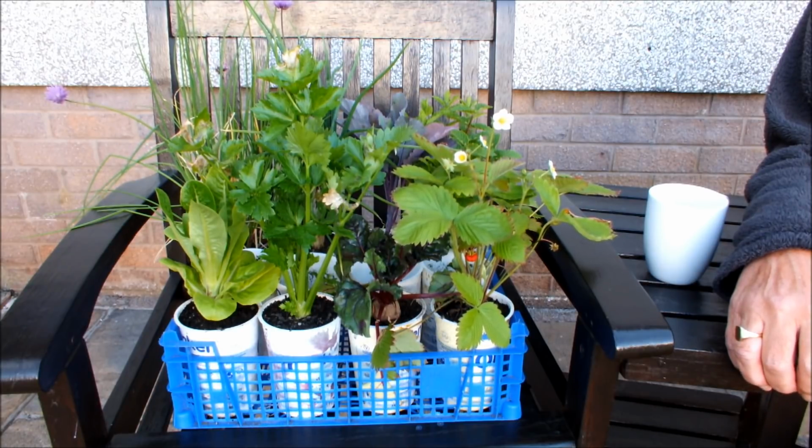I think I mentioned in previous videos that one of the things we can do when we're growing at home, particularly if we're growing in buckets or bags or containers, we can move them from their usual position to somewhere out of the sun, if the sun's an issue, or out of the wind, if the wind's an issue.